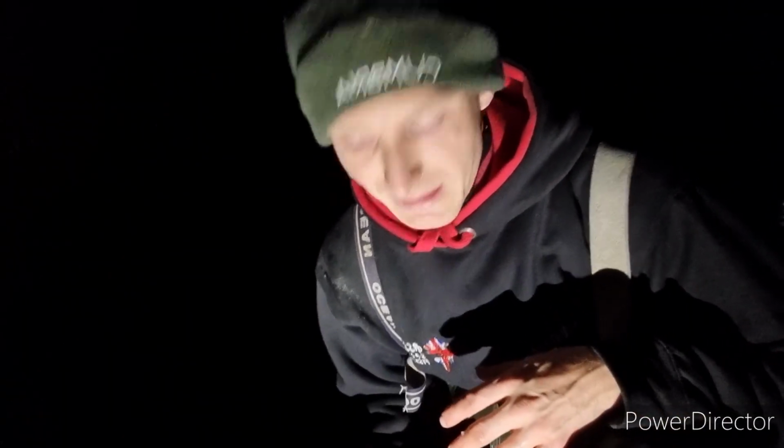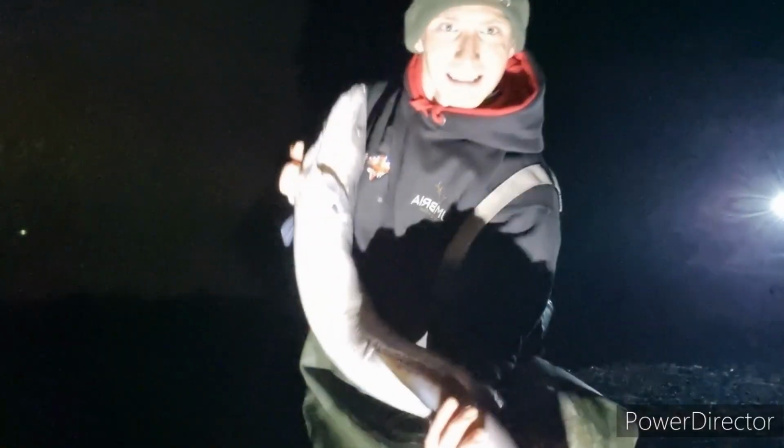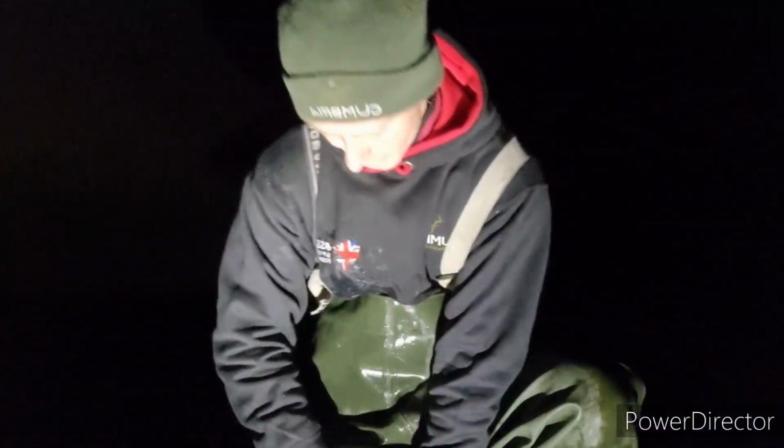Right, guys. I've just weighed it, and I'm fishing with Danny. He's just witnessed it for me as well. The first double of the channel. 14 pound exactly. Lovely fish, cracking fight. There we have it, 14 pound right on the nose. Oh, strong fish, really strong fish, a lot stronger than the other ones I had in the last video.